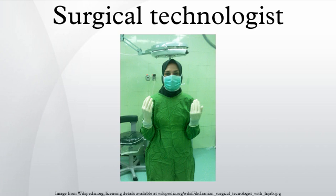Surgical technologists are individuals with specialized education who function as members of the surgical team in the role of scrub person. With additional education and training, some surgical technologists function in the role of surgical first assistant.